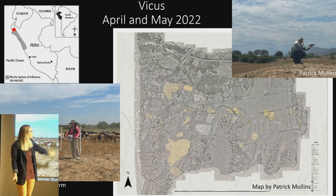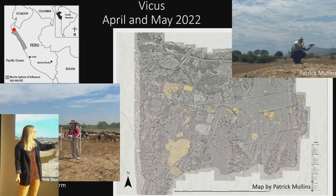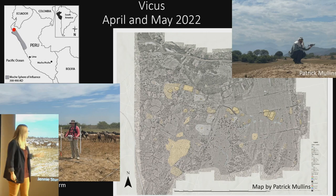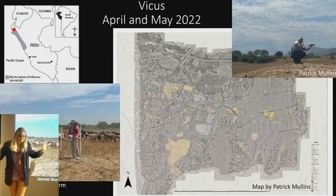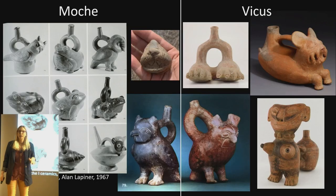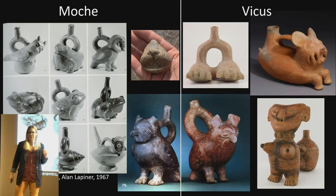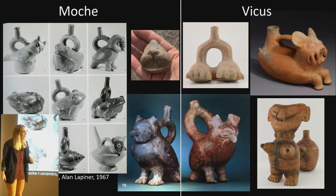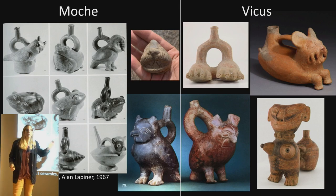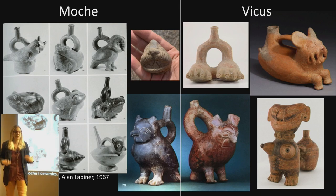So we did a massive drone survey to understand the architecture, as well as a lot of geophysics surveys. We did ground penetrating radar and magnetometry to try and understand this landscape. It is really exciting. Huge huacas in this particular region as well. But what's fascinating about this region is it was an epicenter of looting in the 60s, 70s, and 80s. And so many materials from this region, the Vicus ceramics as well as this Moche style, are in museums. And we have a really quite large collection here from this particular area.